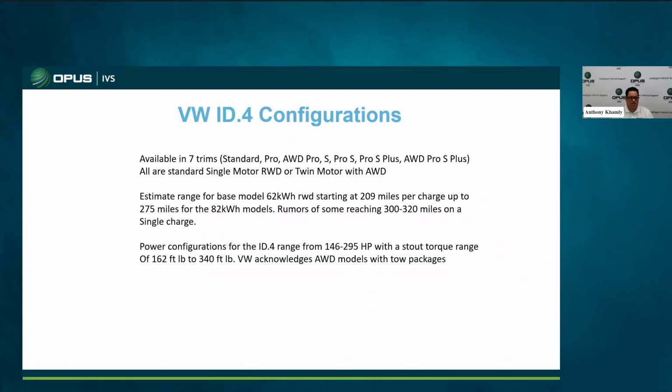So 275 miles is what they estimated. We have seen cars come in to get the charge, and they've put almost 300 miles. We've even heard of some people reaching 300 to 320 miles on a single charge. Obviously, as they say, it's how heavy the foot is. If you've got a lead foot, that battery voltage is going to go down.